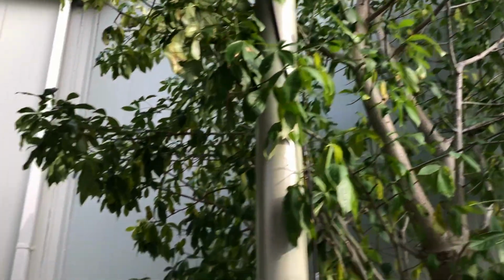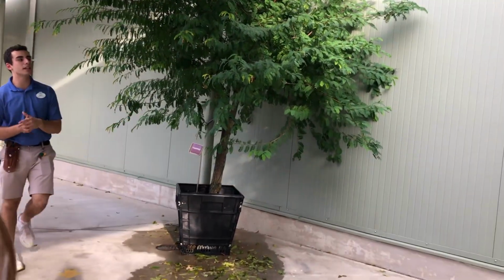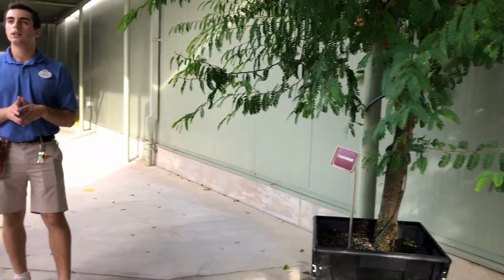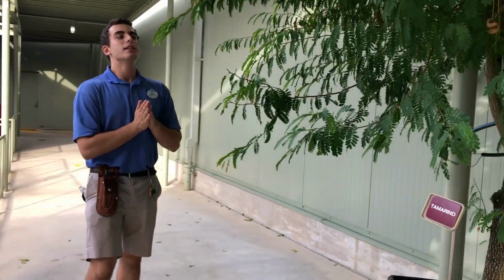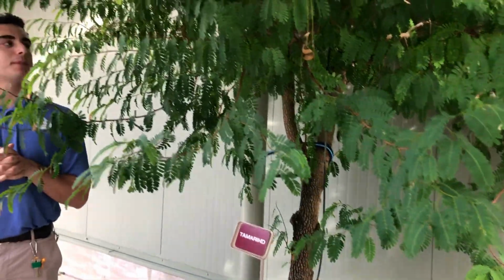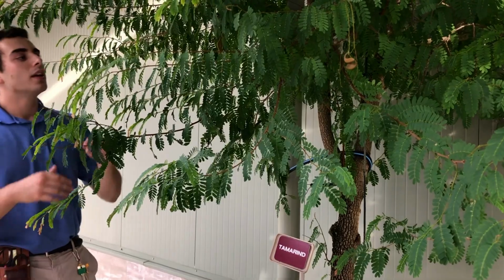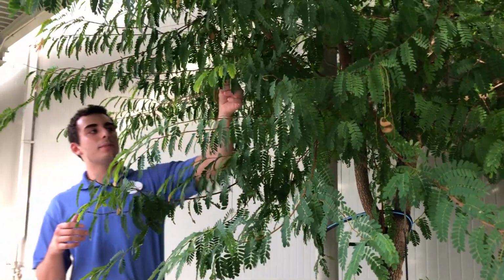And then over here we have our tamarind. So, do tamarind's leaves remind us of anybody? Stanley, nailed it. They're very closely related, except Stanley doesn't produce anything we want to eat, whereas tamarind does. So, what we're going to do is get a little tamarind off of here.